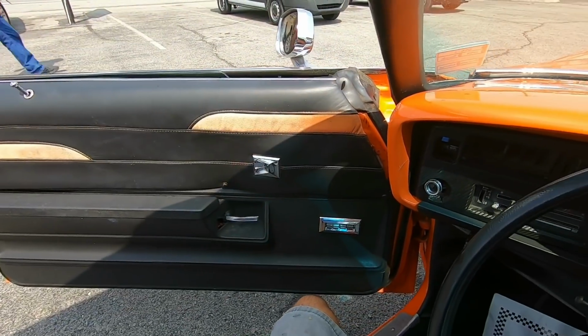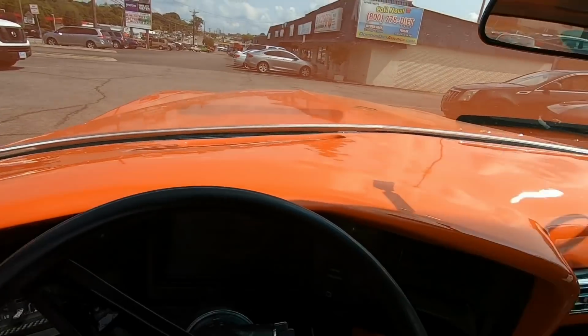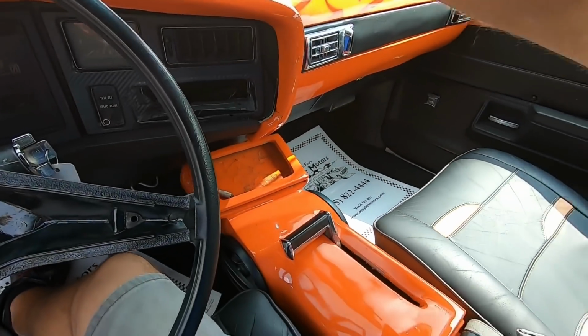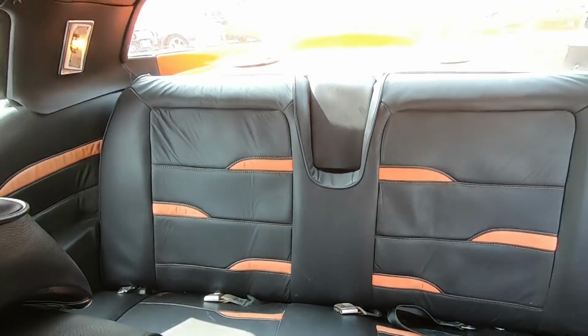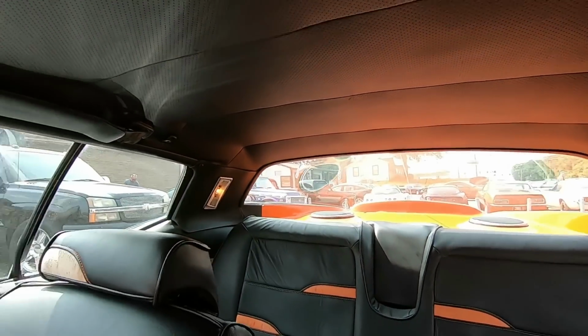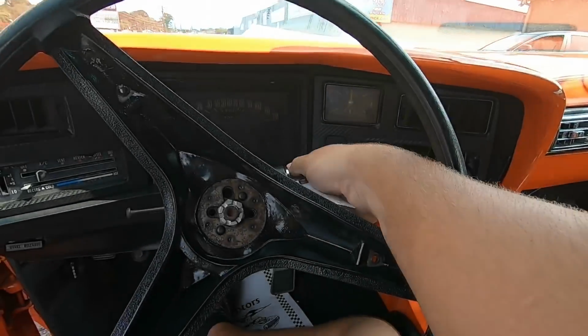All right, before we take off here, we're gonna look around the interior and check this thing out. Got a custom dash, custom console, custom seats, all the way around. Package trays custom as well. Headliners looking pretty good. Let's go ahead and start it up.